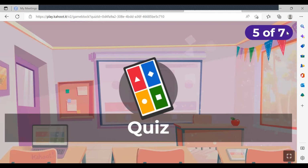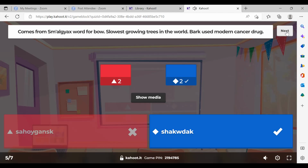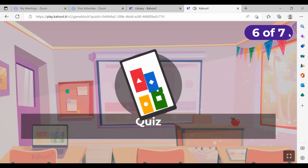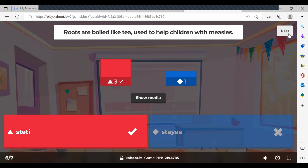Comes from the Sm'algyax word for bow, the slowest growing tree in the world, bark used for modern cancer treatment. Is it the triangle or the diamond? We're a little split on that one, that's okay. Next: the roots are boiled like tea, used to help children with measles. Triangle or diamond?